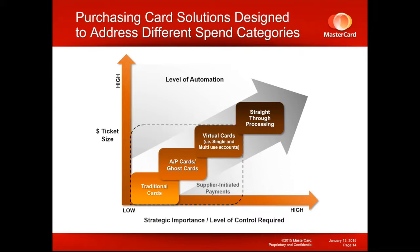Then you move into the virtual card. Obviously, that's what we're talking about today. The virtual card is certainly one of the most requested products we have out there today, and it is also known as a single-use account. One of the reasons it's so attractive is the ease of implementation, but also the controls and the security you get with a virtual card. It's a great product. It's helped companies put larger transactions onto a card solution or electronic payment.